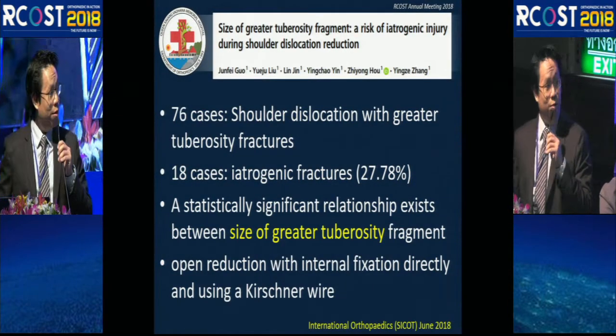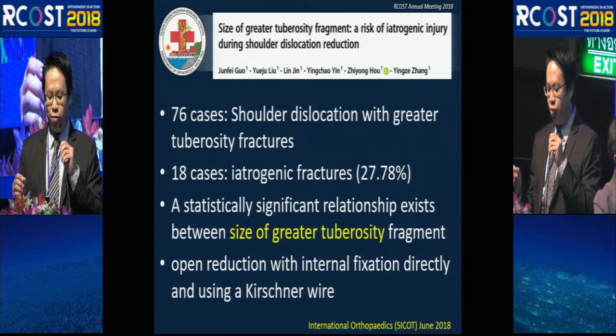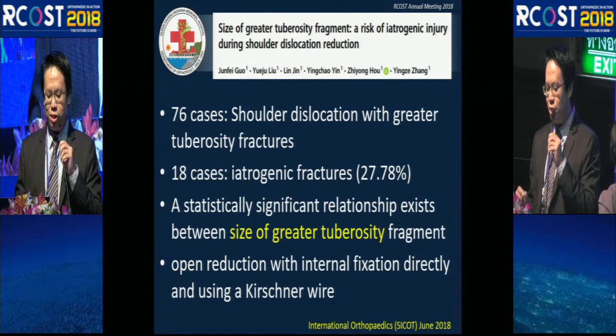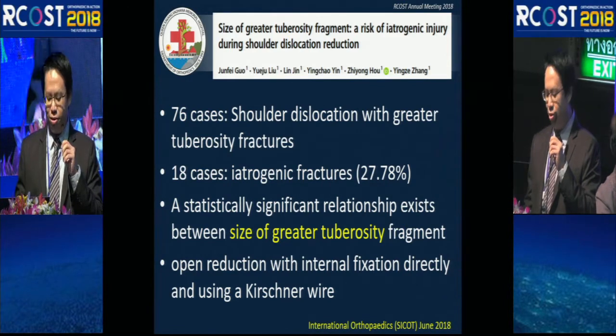I reviewed the literature about the greater tuberosity fracture. It has an incidence of iatrogenic fracture of about 25%, and the bigger the size of the greater tuberosity, the higher the incidence.